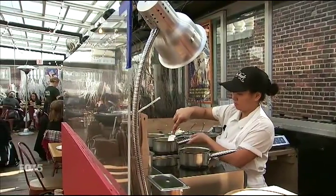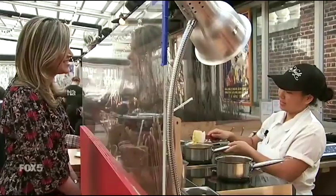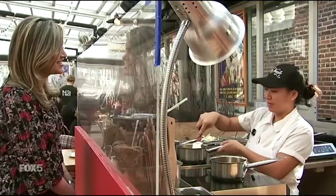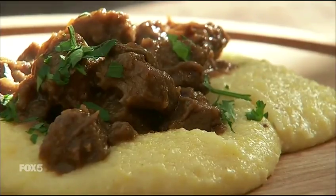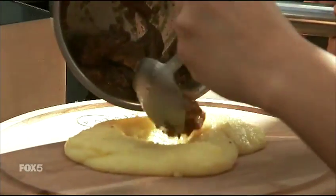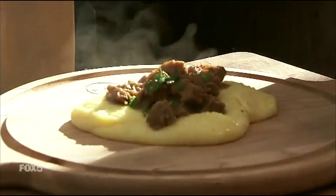At Baita, you'll also find New York City's first ever polenta bar. We offer 3 varieties of polenta, and we have it in a separate area because we found out that polenta is best served fresh. The secret for us is a little bit of butter and Parmigiano Reggiano, and of course love. This is our beef ragu polenta. It's short rib ragu from Creekstone Farms, and this is our most popular dish right now. We're gonna take our beautiful ragu right over the polenta. Finish it with a little bit of parsley.